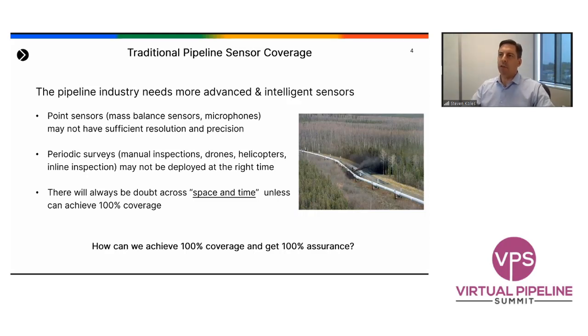The challenge with all of these is not being at the right place at the right time when you are looking for real-time event detection. And so unless we can get to 100% coverage across space and time, there's always going to be this challenge and doubt in operating our pipeline safety. And there can be much more in the way of digital solutions here that can help complement these very conventional but best of practice safety methods that I've referenced here.